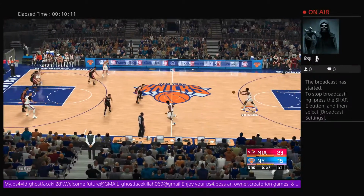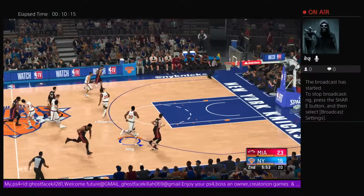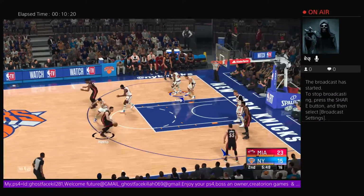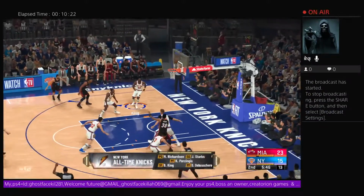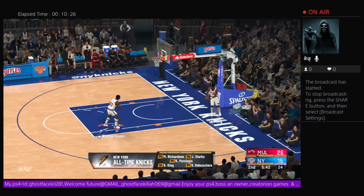Knicks trail by 8. All fueled up and ready to go. Let's reset the lights as the second quarter gets going. And New York, looking at who they've got. We've got Busher. Richardson is out there with Starks. Then it's King, and it's Porzingis in the fall.